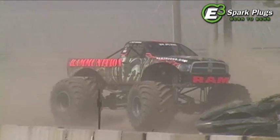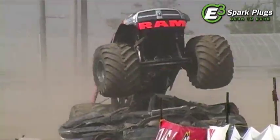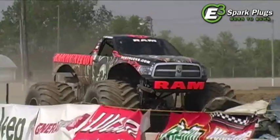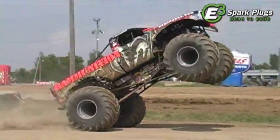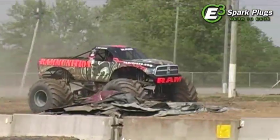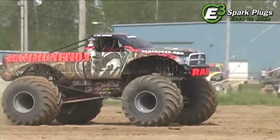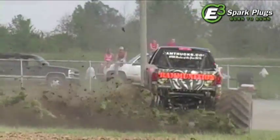We're actually getting word that it's Mark Hall stepping behind the wheel of the Rammunition. So Mark perhaps doing double duty today, also gonna be piloting the Raminator, putting on a great show in the Rammunition. Hitting a little bit of everything. You saw a great slap wheelie there, attacking everything on the track, whipping it into a donut out in the outfield.